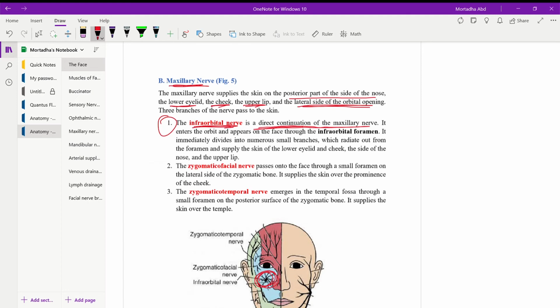It enters the orbit and appears on the face through the infraorbital foramen. إذن يدخل للفيس عن طريق الانفراorbital foramen and immediately divides into numerous small branches which radiate out from the foramen and supply the skin of the lower eyelid and cheek, the side of the nose, and the upper lip.